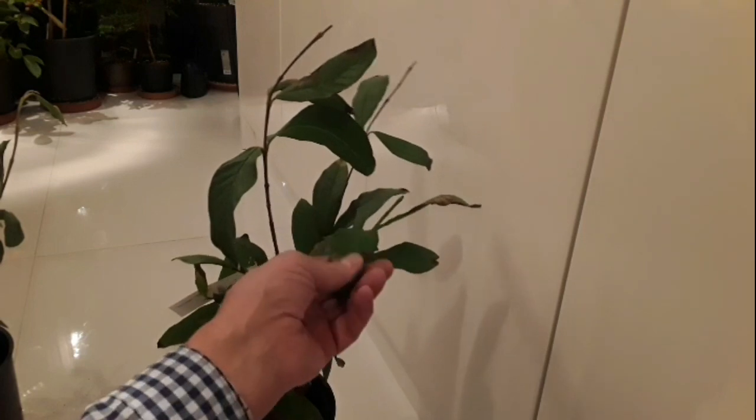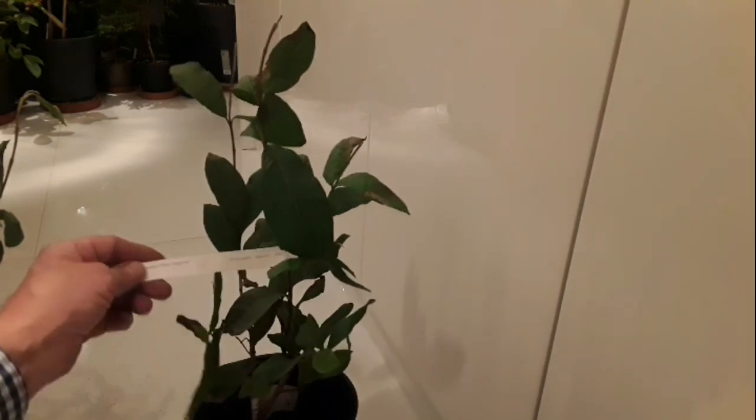I've got another Guava as well, which possibly looks slightly better than the Bangkok apple. These dried leaves may have been like that anyway, but Guavas are quite tough. And this one is White Supreme. Now, I have no idea if that's similar to the Mexican cream. It may well be, but I'm hopeful that I can probably save the Guava as well.